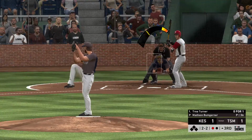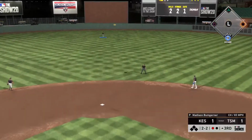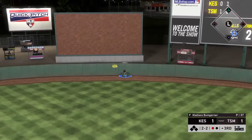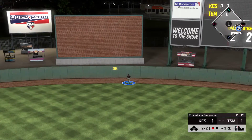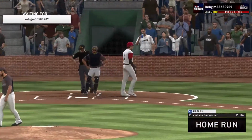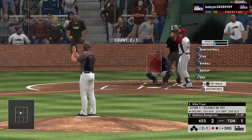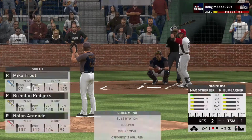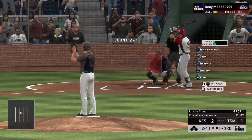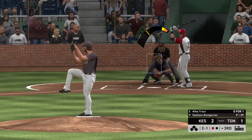The 2-2. Now a big swing, and this ball is crushed out to deep center field. A leap at the wall, but forget it. It's gone. A home run. Now time is called here as we'll get a trip to the mound. 1 out, nobody on. At the plate, Mike Trout.